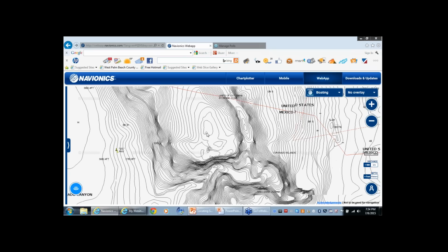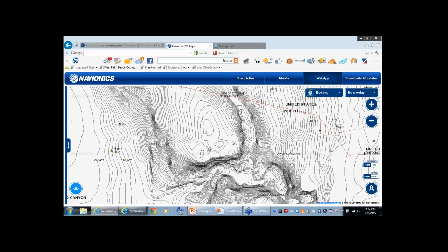So a couple things. One, we talked about earlier on blackfin tunas in Florida. This is tuna really anywhere in the world. Let's get my marker, and we'll talk about wahoo too. But right here we've got this, which I zoomed in and saw, it's 300 foot. You've got a lump. Okay, tunas love lumps.